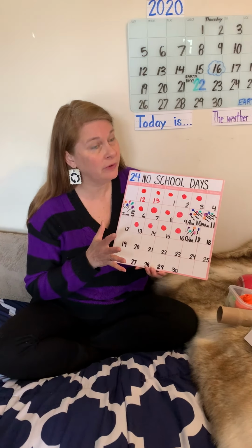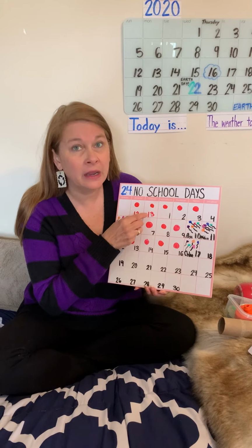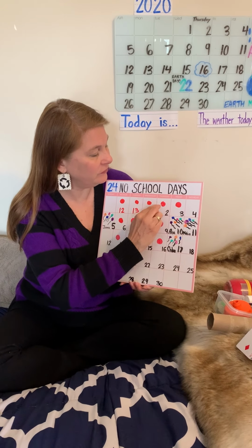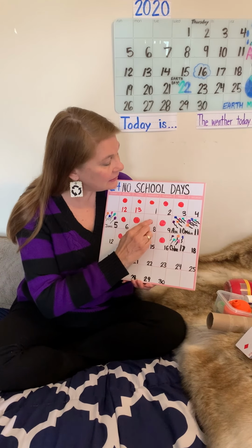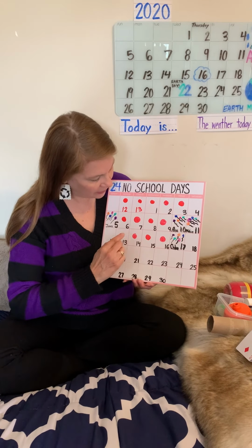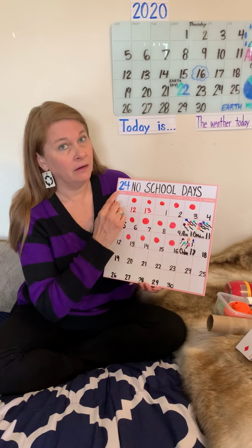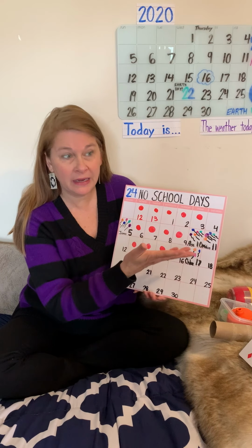We're counting those red dots, and we're counting on from, you know it, 13. So here we go. 14, 15, 16, 17, 18, 19, 20, 21, 22, 23, 24. Right here's the number, 24 no school days.